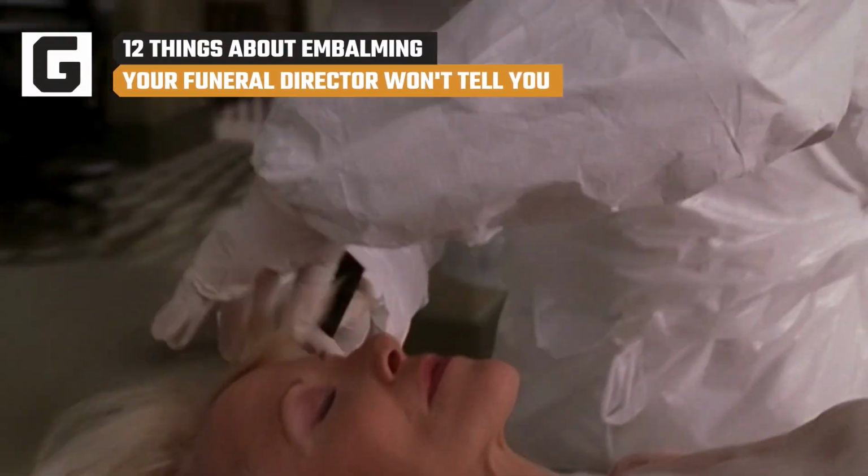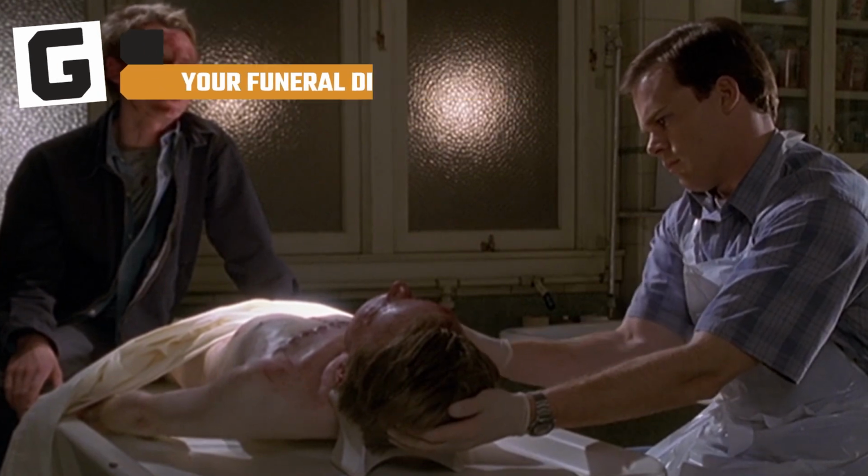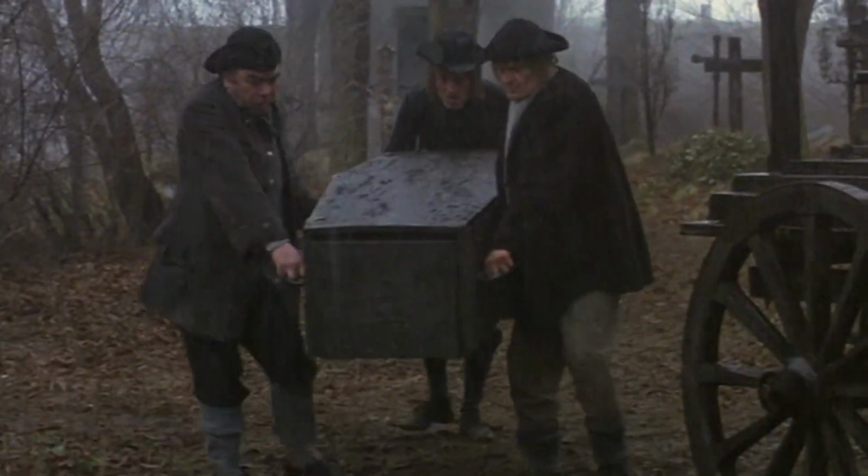Embalming is a standard part of preparing a body for a funeral, right? Not really. Using formaldehyde as a preservative is a new concept, and it might even be bad for the environment. And that's only the beginning.